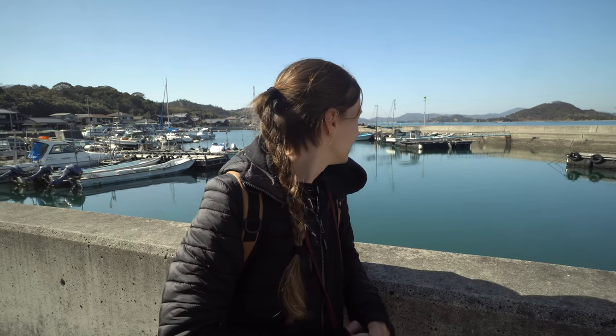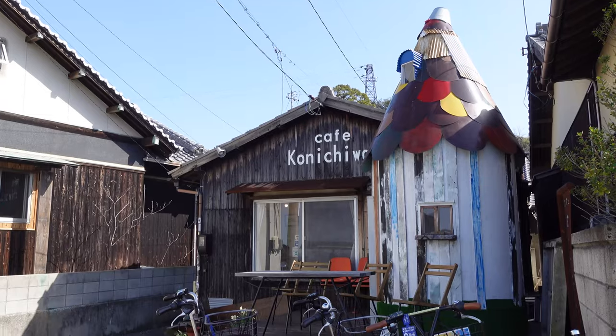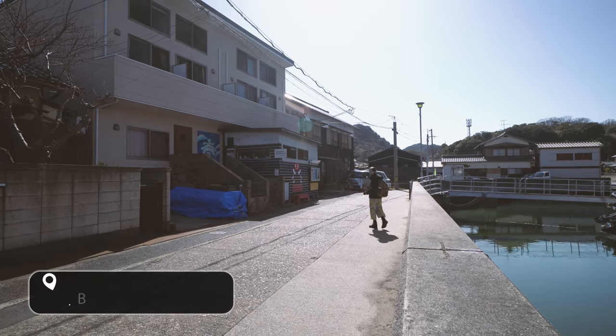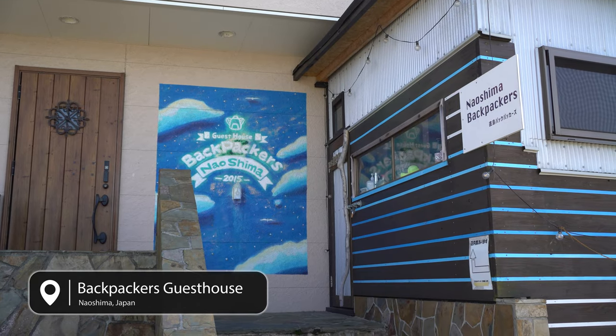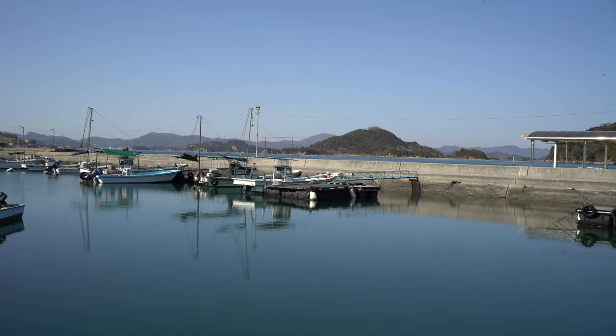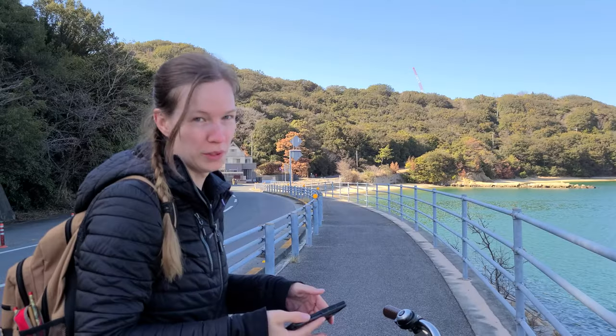This area has a lot of cafes, something called the Art House Project, which we passed one of them already, but there's a bunch more in town here. Yeah, it's just a cute little area of the island that we're just going to walk around and check out. You're gonna have to look up and see what it costs. It's really pretty.